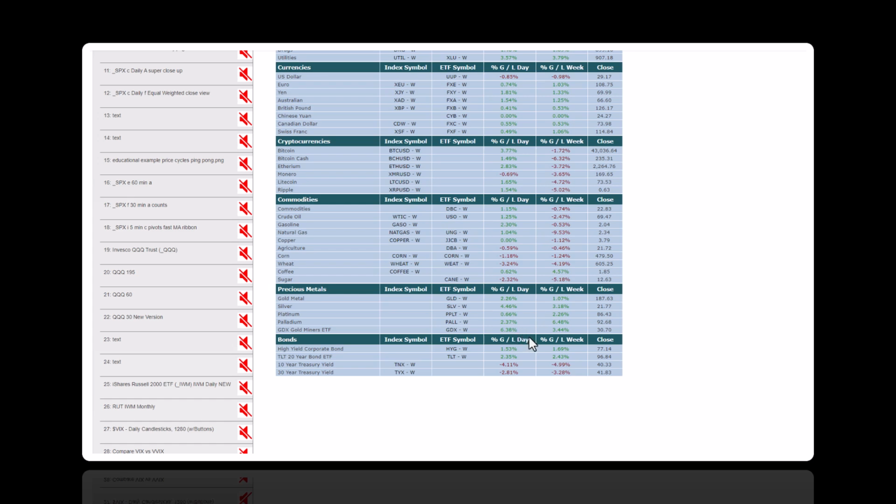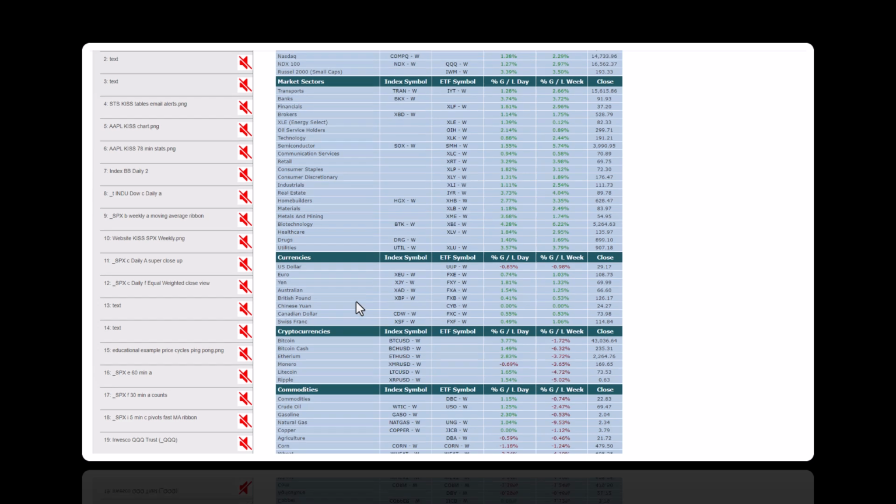So we'll go over some more setups in that area tonight. And of course, you can see in the bond area, big moves down in the 10- and 30-year treasury yields. Big moves up in the bonds. Housing market likes that, obviously.